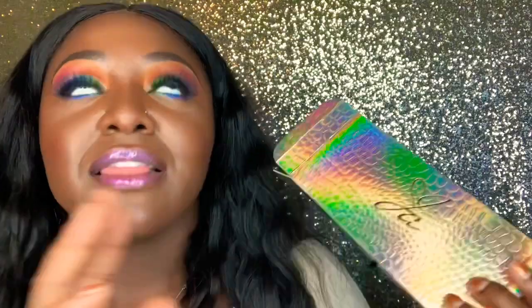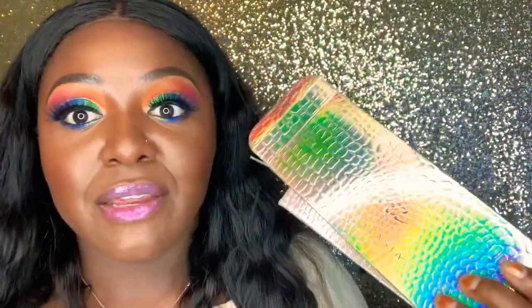So I am in love with the packaging. The iridescent, I love anything iridescent. It's a magnet for me. So having this iridescent box and the actual palette match, that was pretty cool. So that's awesome. So here it is, guys.